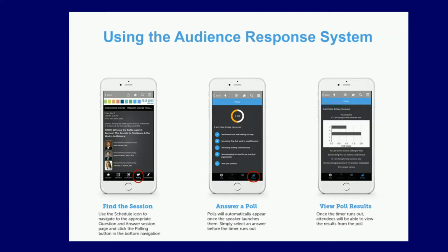We will be using the audience response system, so if you're able to get that on your phone, you can respond to the questions that we have. Basically you just open up the app, you find the course, and then we'll have a series of questions, and you can respond to those. If you don't have the app, you can just play along or make comments.